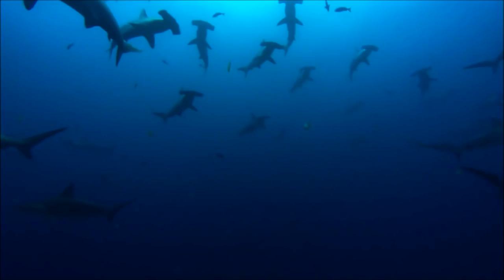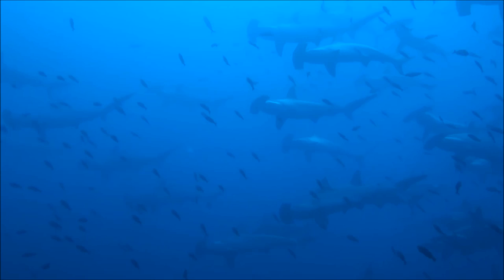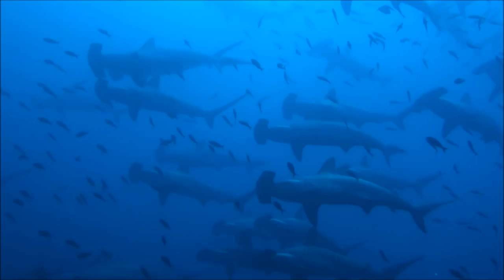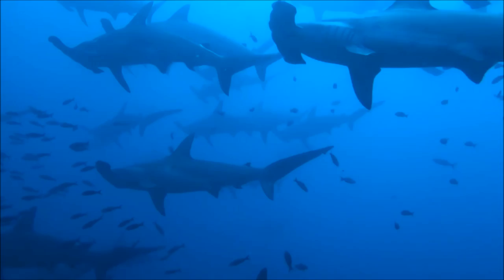During the day, hammerhead sharks can often be seen swimming in large groups. Great hammerhead is the biggest hammerhead shark and can grow to over 900 pounds and almost 20 feet in length. The great hammerhead is also one of the ocean's most endangered sharks.